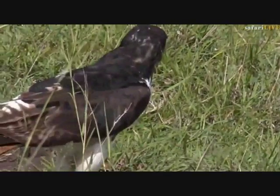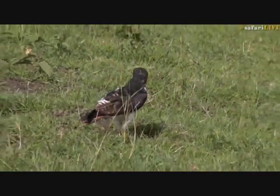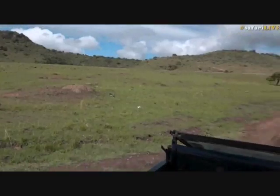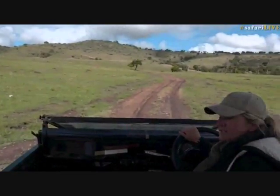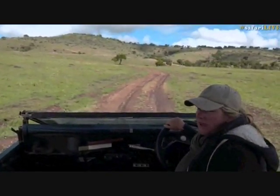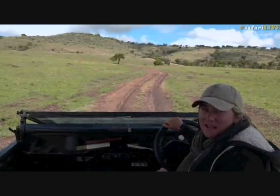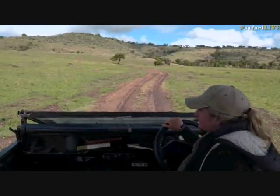So I think this bird's just going to carry on walking around here, looking for all those alates to eat. I might try and take a sneaky snap, but I'm going to send you back across to the main girl who's on foot walking around the Sabi Sand, and I'm sure she's having the time of her life.